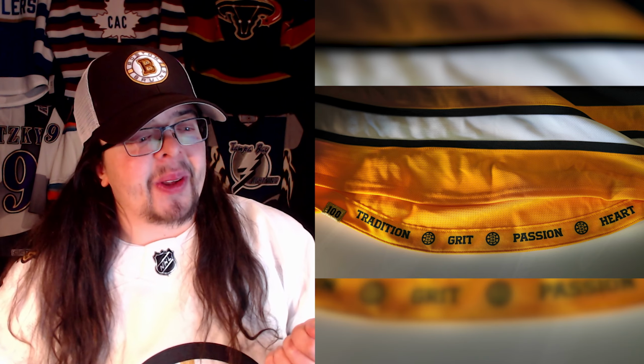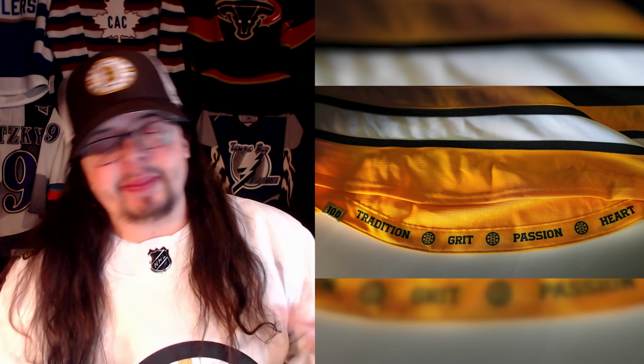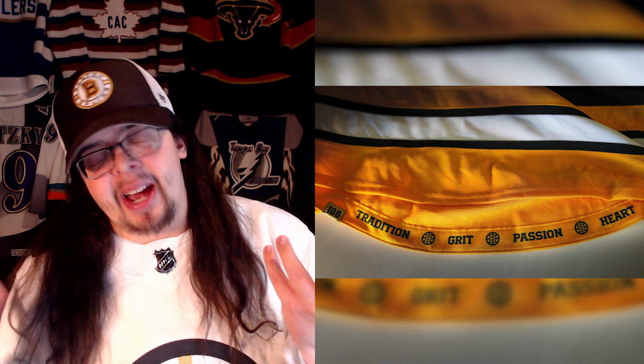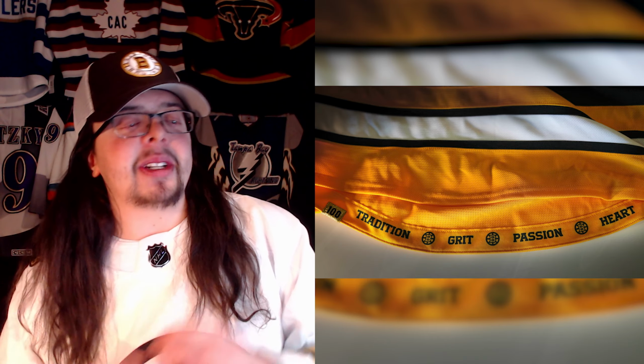And with this picture, you can see they have a hem effect, I guess, whatever you want to call it. Not really quite too sure, but it says tradition, grit, passion, and heart, which honestly I kind of think is a little lame, but I also cheer for the Leafs, and they have honor, pride, courage in the back of their collar in the hanger effect, and I don't really think that is all too great either. So I guess I can't really throw too many stones here, but yeah, it's fine. You're not going to be able to see it 99% of the time anyway, so it's not like it really matters.